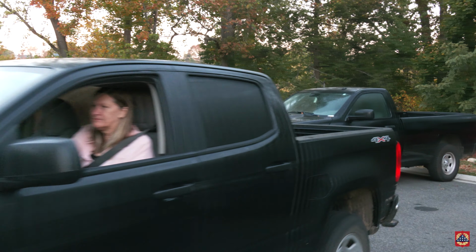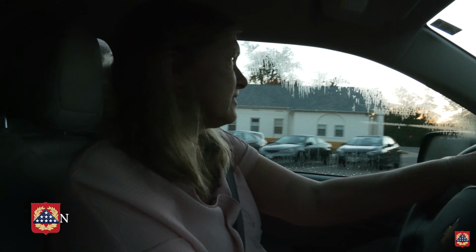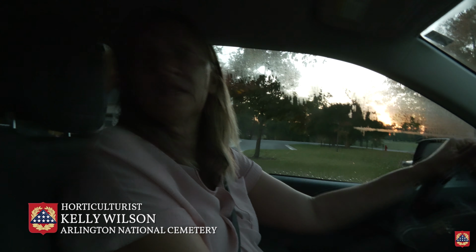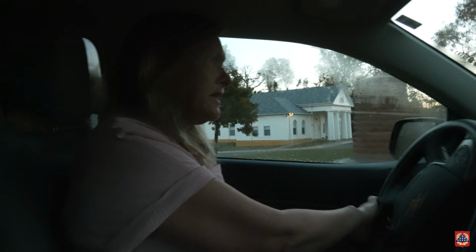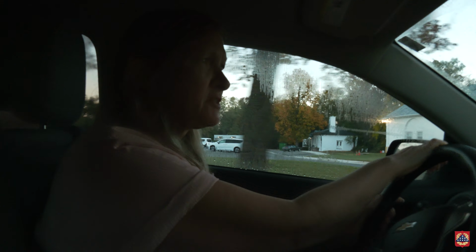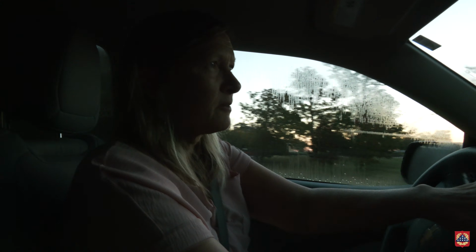The way I usually start out my day is I get into the office, and within a few minutes I'm quickly jumping into the government truck and getting out to those sites before it gets too busy with visitors and funerals, and looking at those areas that will be much more difficult to get to later on in the day.